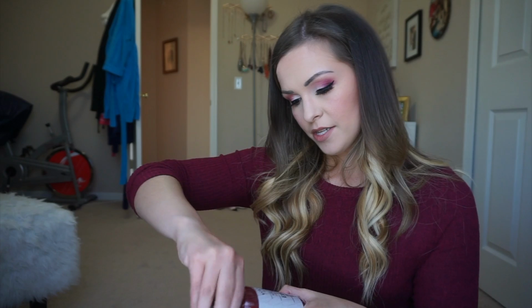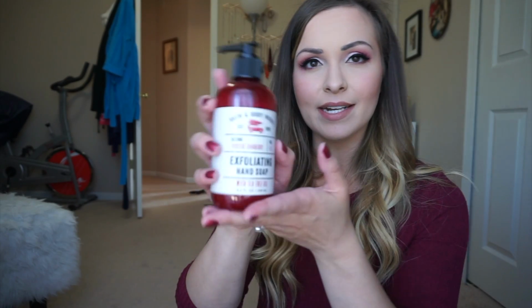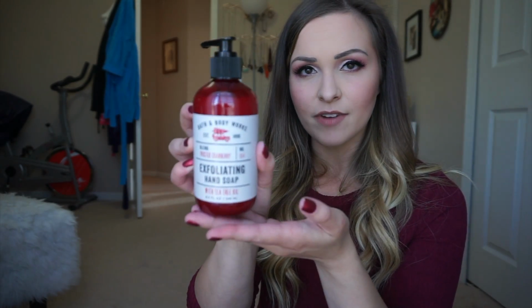And I did get one other soap. It's an exfoliating hand soap because I love exfoliating hand soaps. And I had never tried this particular product from Bath & Body Works. So this is a frosted cranberry with tea tree oil. So I don't know what that is going to be like.